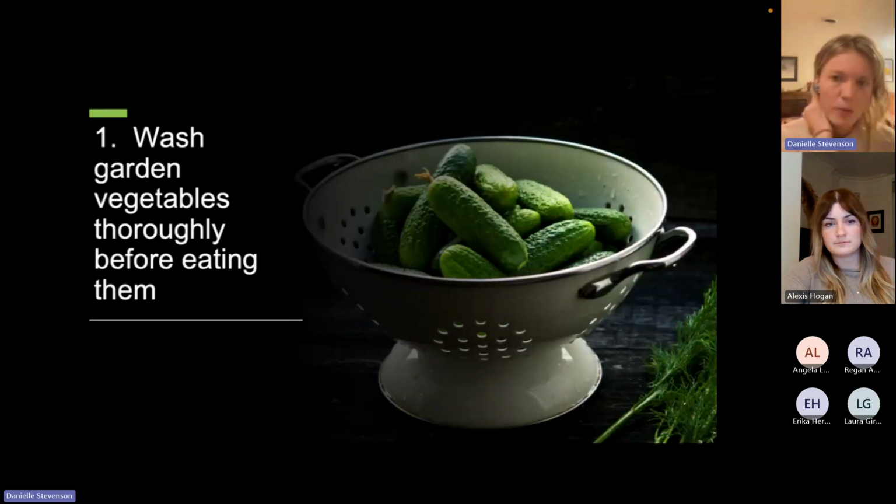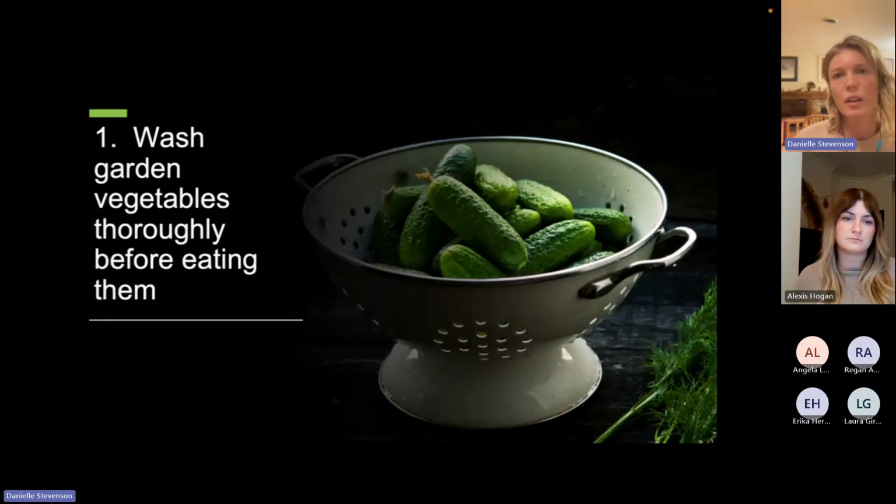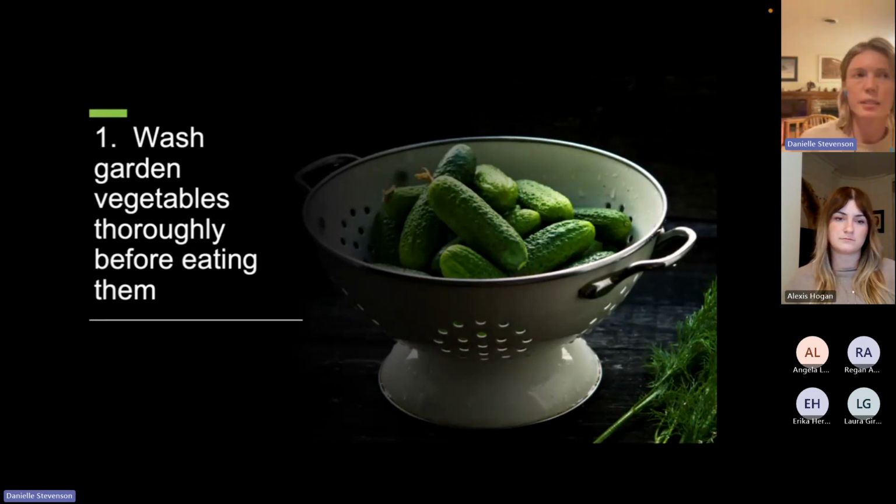Okay, so just going through these practices in more detail, it is really important to wash your garden veggies thoroughly before you eat them. And I actually saw studies that showed that for lead, again, this really concerning metal that's really present kind of all over, you can remove about 80% of the lead by just washing your veggies. And from the studies I saw, it looked like you'd want to do that with soap and water or with a diluted vinegar solution.